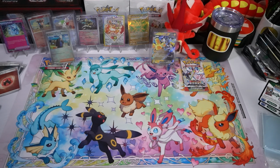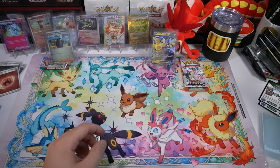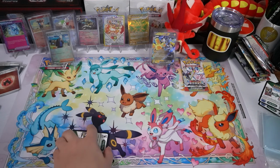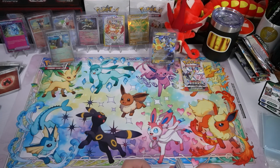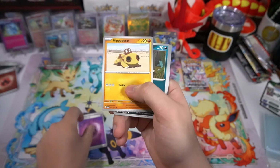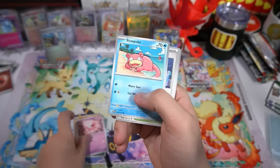Even if we don't get anything out of here, I enjoyed it. It was worth it. It probably wasn't worth all the time we spent trying to get one of these, but fortunately, that's just the state of how things are right now. I like the Eevee promo, though. And I'm glad I was able to get it out of a box myself without having to buy it as a single. All right, a little bit of Psychic Energy, Hippo, Houndour, Slowpoke.